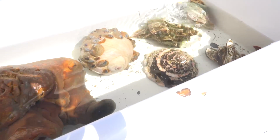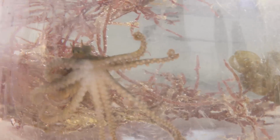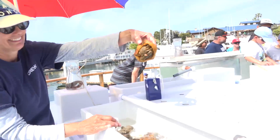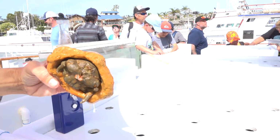And some of the other bigger stuff. So it's got a little octopus right here. It's a little sleepy sponge crab, but he actually carved the hard hat out of this living sponge.